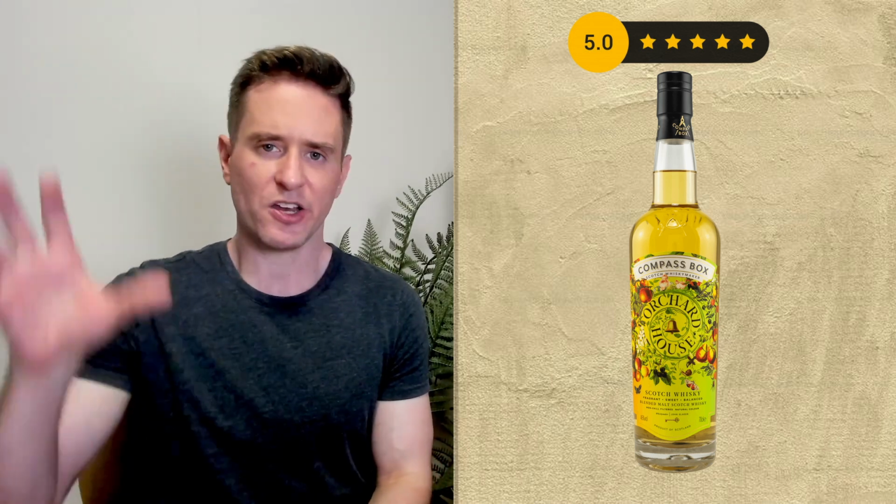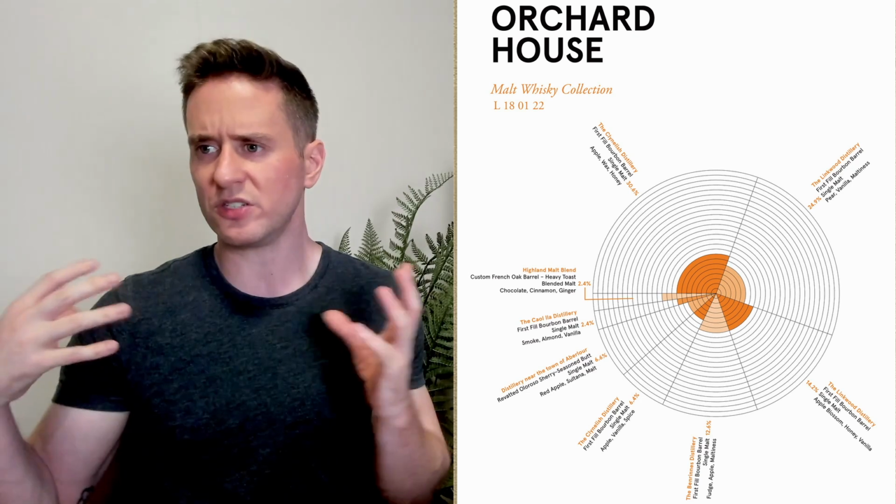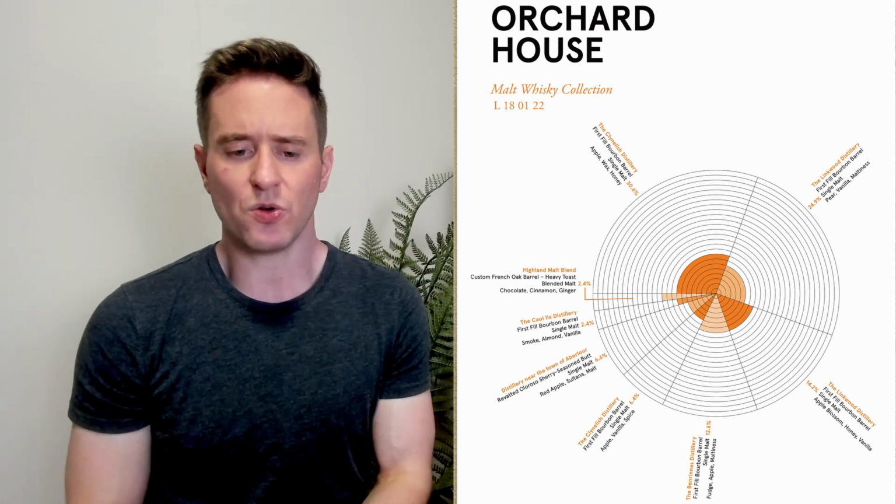It does say non-chill filtered and natural color. We've got a blurb on the back that's not too indulgent. Talks a little bit about the brand, but it also tells us from where they sourced the whiskey. And of course, Compass Box famously gives us loads of information. If we check out their website, you can download a spreadsheet and it tells you where they sourced everything and the percentages. So great brand for transparency and great brand for presentation. Wonderful.